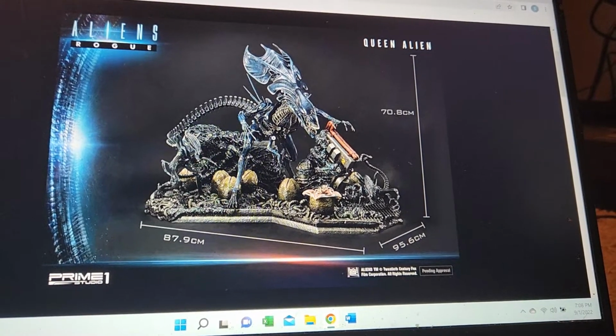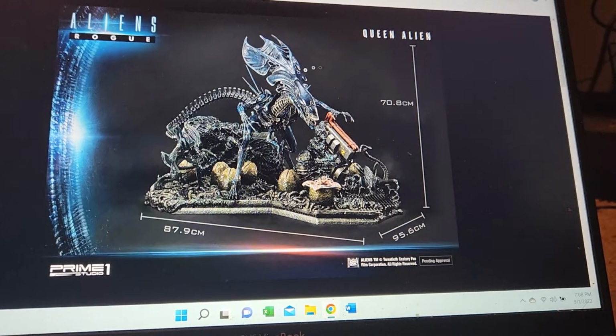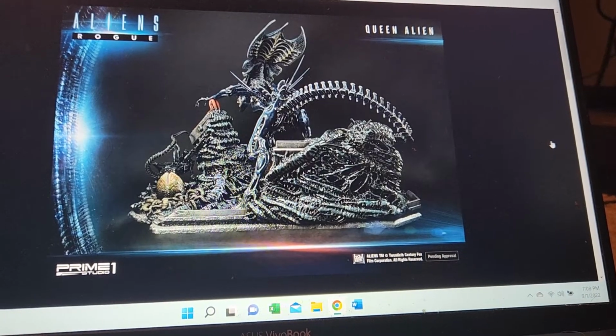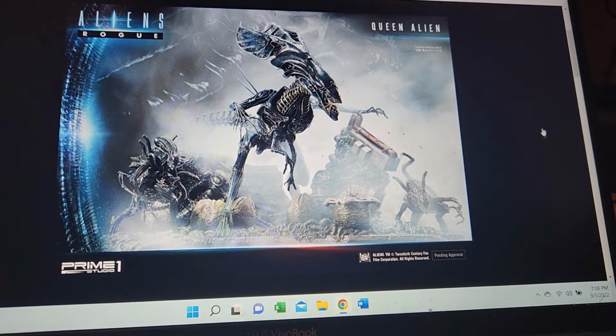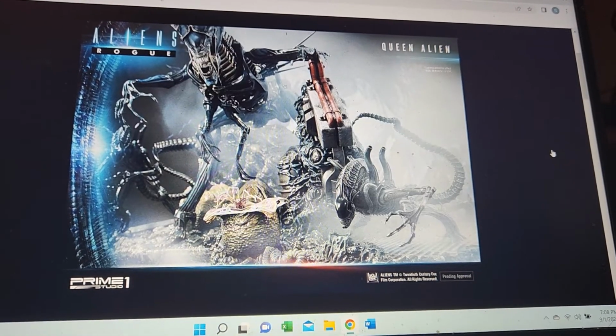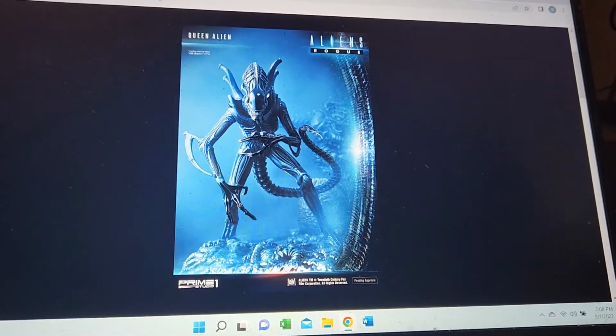If I ever pulled the trigger and bought Ellen, the Ripley character, then I would probably get the Queen of some sort. You know, because at least I know that it's kind of canon, if that makes any sense, as opposed to the Rogue Alien, which is not. But the Rogue Alien just looks so damn cool. I love it. I love it. So, we will see.